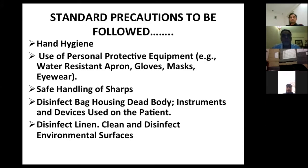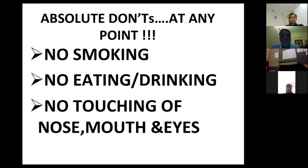This is very important. And obviously, all the staff need to take the standard precautions, which I don't want to read out everything: hand hygiene, use of routine personal protective equipment, including a water-resistant apron, gloves, masks, etc. All the standard precautions need to be followed. The message I want to give is that any personnel who is with the dead body from the time of death to the crematorium should absolutely not smoke, eat or drink, because this will breach the infection protocol. No touching of the nose, mouth and eyes. We know that most of the time it's a droplet infection or respiratory secretion which infects when the mucous membrane of the nose, mouth and eyes are involved.